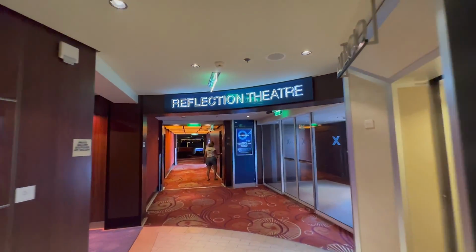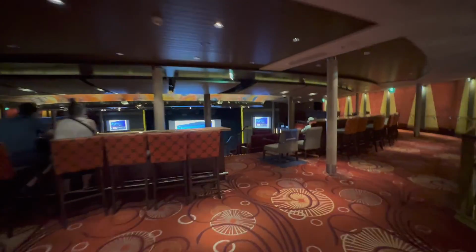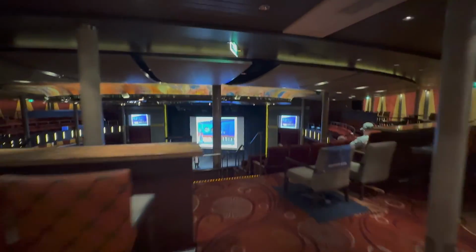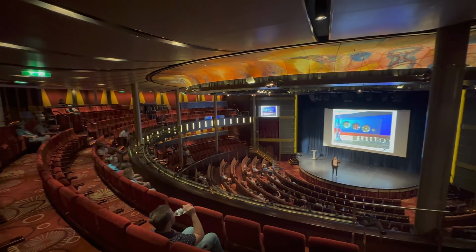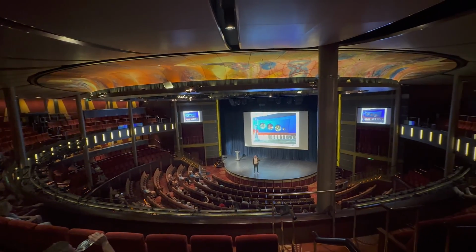If you want to be entertained, then the place to be is the Reflection Theater, which spans the height of 3 decks. It seats over 1,000 and features seating on multiple levels. It plays host to large-scale musical productions and smaller acts as well. At the time of my visit, the captain was giving a talk.